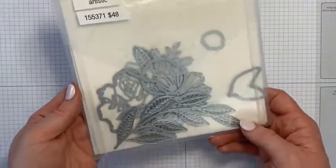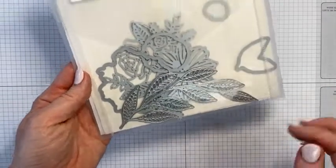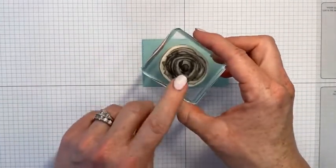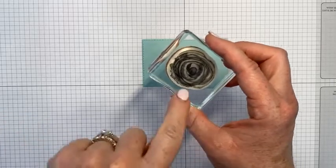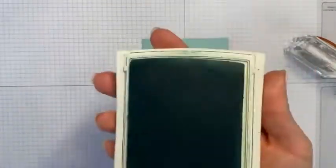Here are the dies that coordinate with all the flowers and then give you a few more detailed cutouts that you can use. They're called Artistic. So we're going to bring in the one that I think looks like, remember when we did the alcohol roses on the vellum with the blends? This makes me think of that. We're gonna bring in the coordinating ink. So I've got Pool Party on Pool Party.